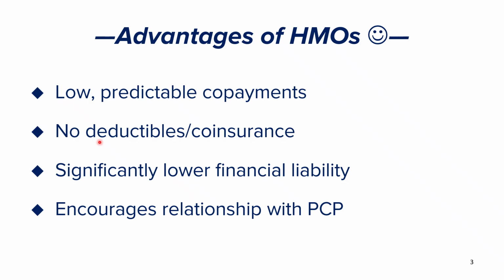If you're in a PPO, not only do you have to meet a deductible, once you've met it, you have to pay a percentage for your care. So you're really paying 100% for your care until you meet your deductible. Then the percentage that you pay, known as coinsurance, goes down to usually 20 or 30%, something like that. You don't have to deal with deductibles or paying 20 or 30% with an HMO. You're going to pay a flat dollar copay when you go to the doctor. You pay it and you're done. And you don't have to keep track of medical bills like you do with a PPO.